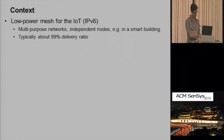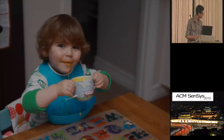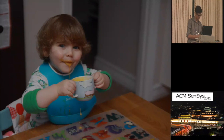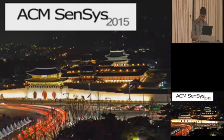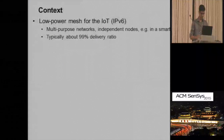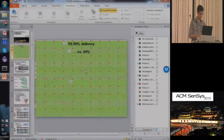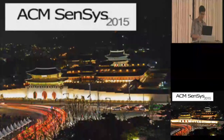Let me see if I can just get the live feedback from my monitor. Exactly see where I am in the slide. We can replicate it. Yes, that works. So the context of the work is low power mesh. Good now? Yeah. No, it's cut. Okay. I'm so sorry about that. I'm going back to the previous one.